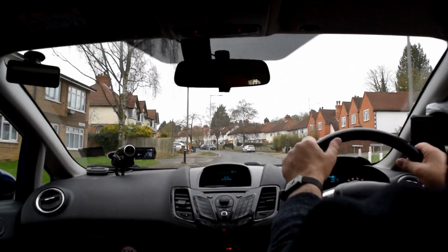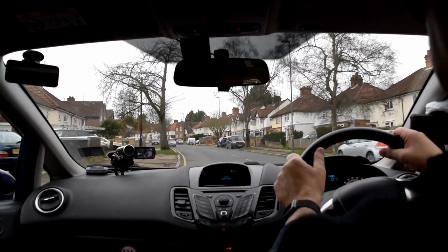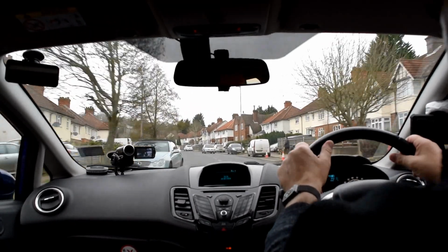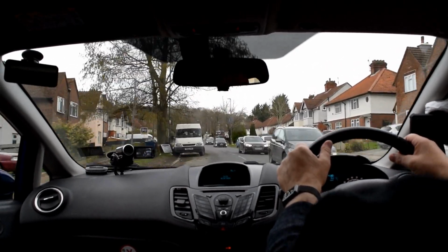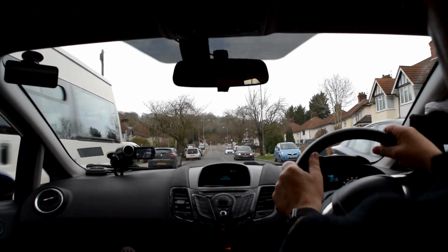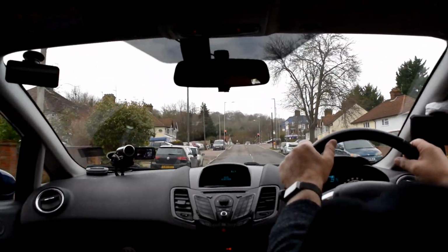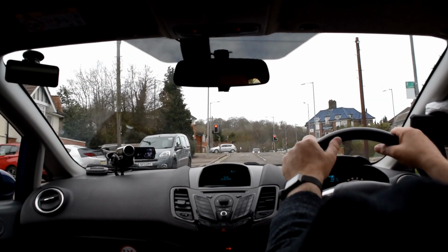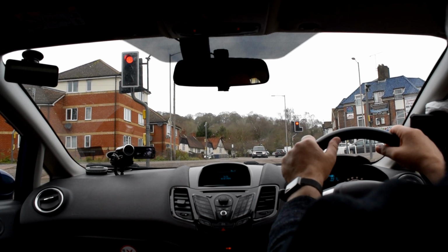And continue up the road doing just under 30 miles an hour, which is a good speed to be going at. And then checking my mirrors, centre and right, to come out, just to make sure that it's safe for me to come out from those parked cars. We're going to be going ahead here, so again checking the mirrors, stop at the first line so we don't go into the bike reservation, and we'll just wait there.